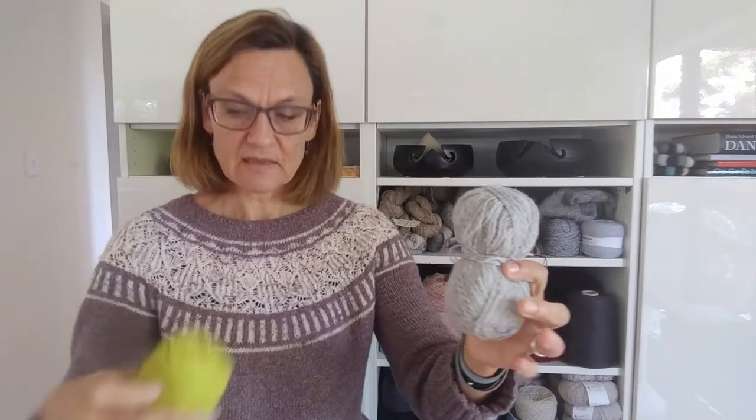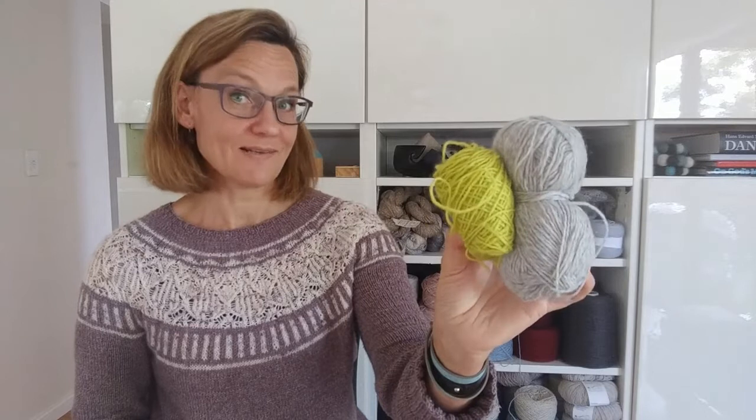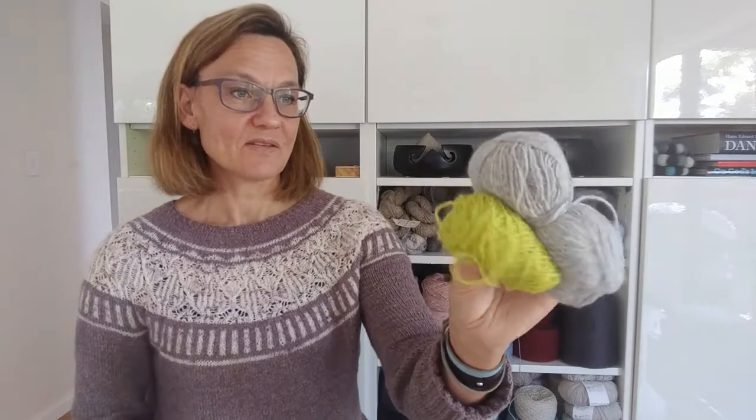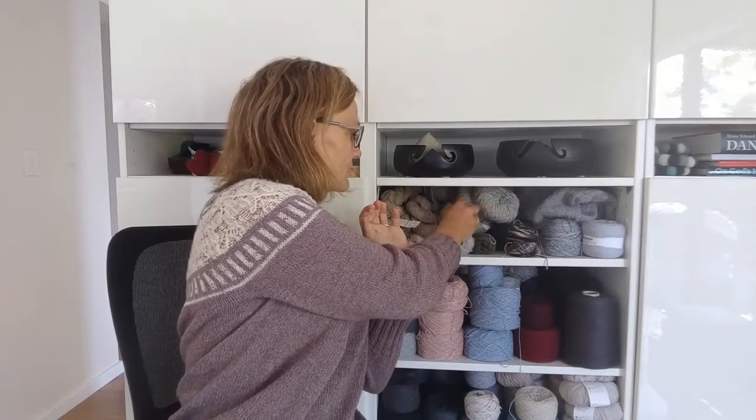This is what is left of 2 balls of the grey yarn, and that is what's left of 100 gram of Gollum. Maybe a pair of short socks. I could do that from the leftovers here, or at least for a child maybe. So I'll see, that can go back into my little stash here.